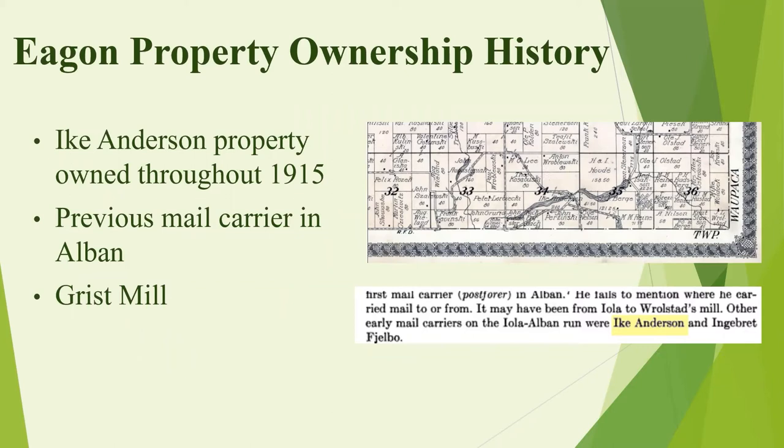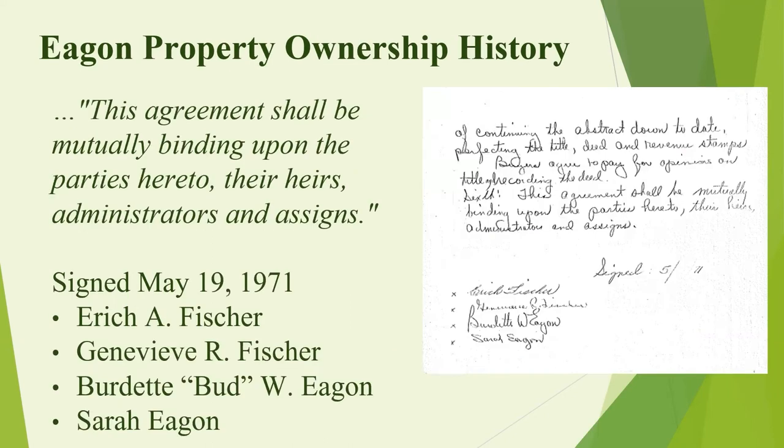Ike Anderson ended up owning the property in 1915. He was a mail carrier for the Rolsteads back when the post office was in the Rolstead house. He ended up making a grist mill, and you can see his name there in section 34. And this is just from a book stating that he was the mail carrier.